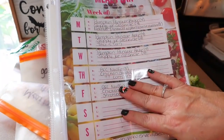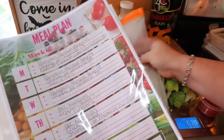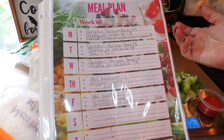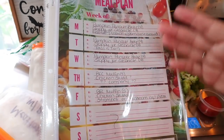So what I do is just go through my meal plan, and oh, I forgot to write Wednesday night's dinner. Wednesday night we're doing garlic herb pork tenderloin. I'm doing that one a dinner kit. But I just see if there's any that I can kind of pre-prep. So tacos, there's really not anything I can do to pre-prep those. Those are kind of one of those things, just make it. Fridays we're doing stromboli, so no prepping for that.